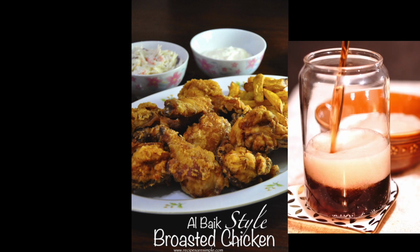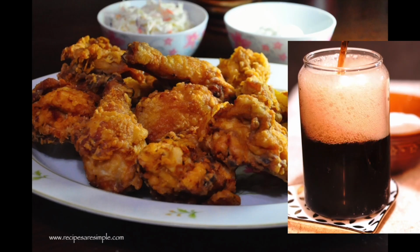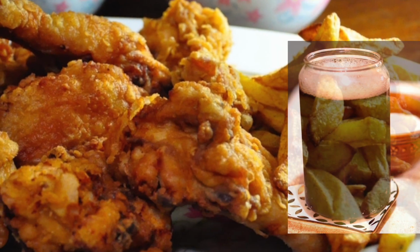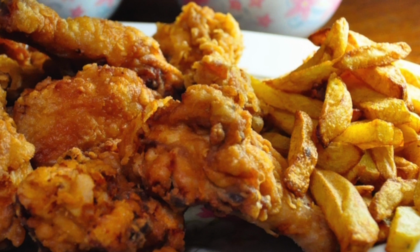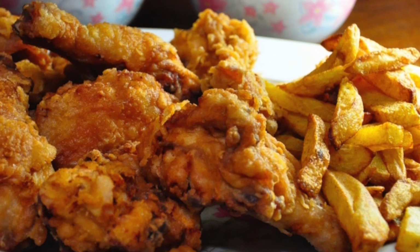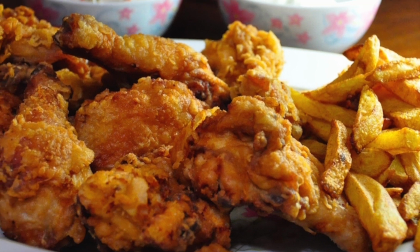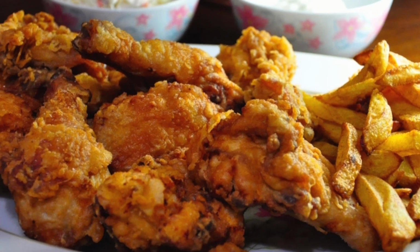Hey everyone, today we're making a popular broasted chicken or fried chicken. If you've ever visited Jeddah, Saudi Arabia, this will be familiar to you. Albaik chicken is a fried chicken outlet unique to this region. The local KFC is no competition for this favorite mouth-watering fried chicken.